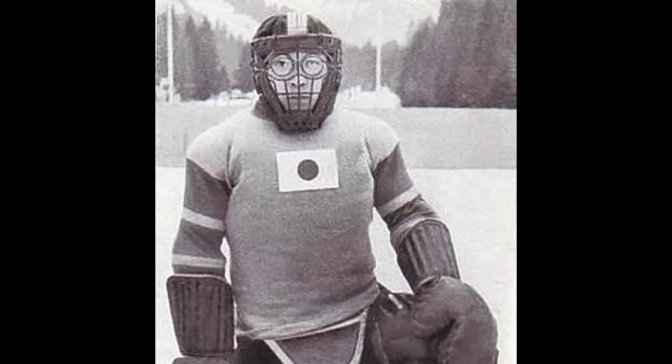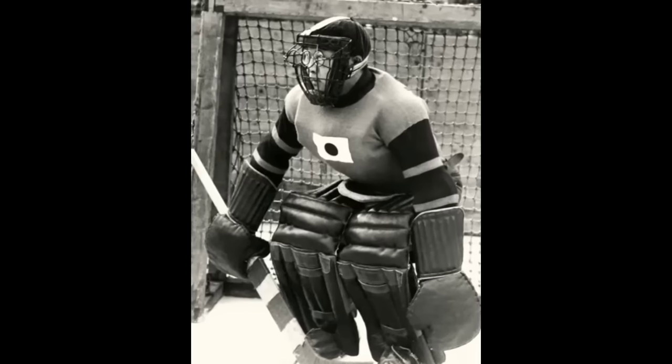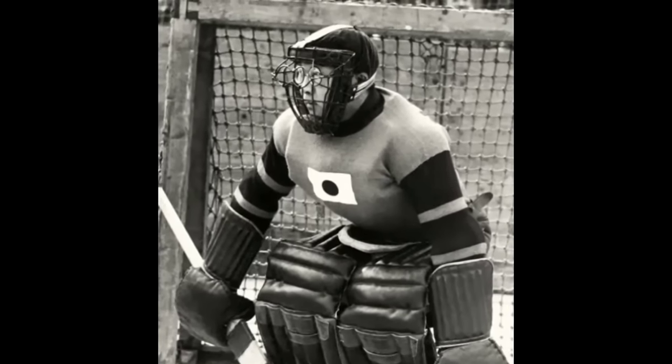One of the more widely documented examples of a goalie wearing a mask came in 1936 during the Olympics, when Japanese goalie Taiji Hamna wore a special mask similar to a baseball catcher's mask. The mask had round eye loops that matched the shape of his eyeglasses that he wore while playing.